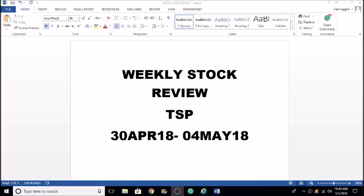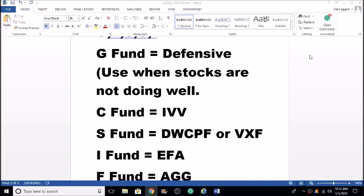The reason we go over these is because your retirement is important. If you are interested in retirement, it's like a house or a car, you have to maintain it. So we just review them once a week, and that way we maintain what we're looking at. Moving right into it.